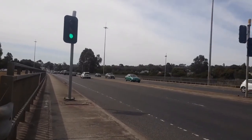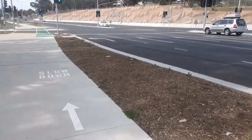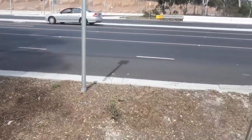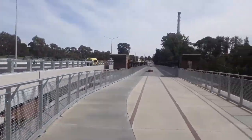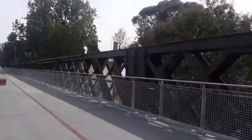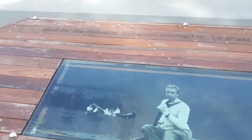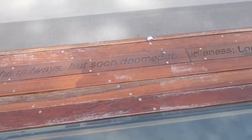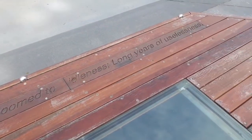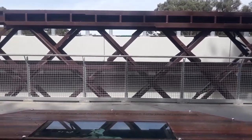After Willsmere Station, the railway proceeded over the land now occupied by the Eastern Freeway, and then onto the Chandler Bridge, which was used by road traffic for more than 75 years until 2018. The Chandler Bridge has been open since 1891 and crosses the Yarra River. It has been used for both rail and road purposes. Built for the railways, but soon doomed to idleness and long years of uselessness. I reckon that sums up the Outer Circle Line and the Chandler Bridge perfectly.